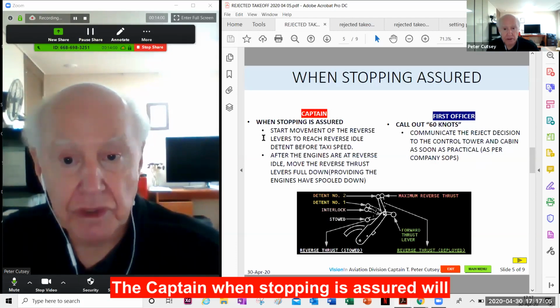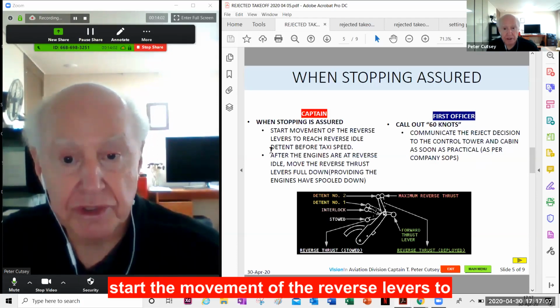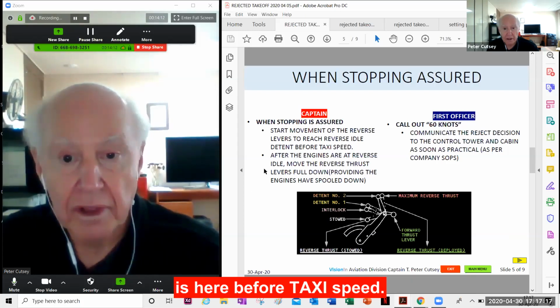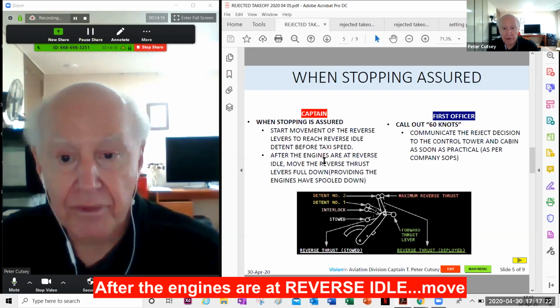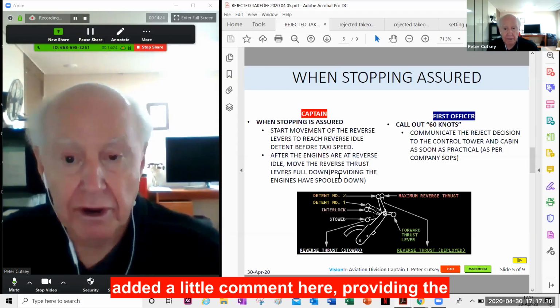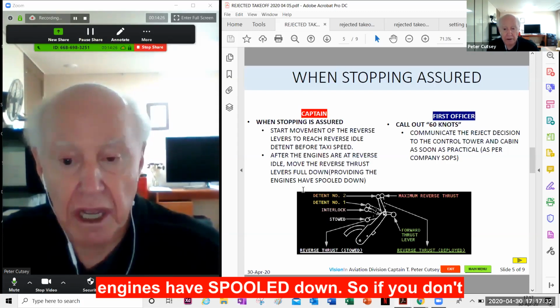The captain, when stopping is assured, will start the movement of the reverse levers to reach the idle detent, which is here, before taxi speed. After the engines are at reverse idle, move the reverse thrust levers full down. And I've added a little comment here, providing the engines have spooled down.